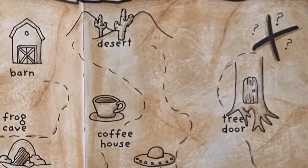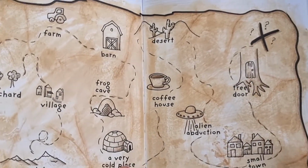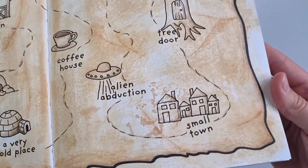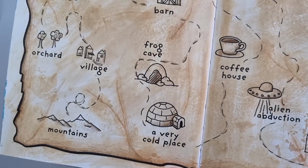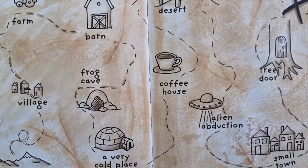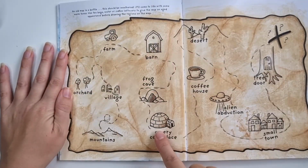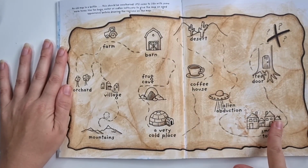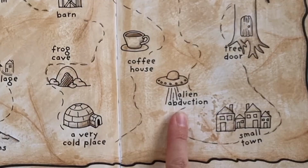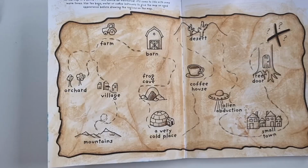And then I just popped some extra shading on and used my Faber-Castell pencils again just to pop some creases in. Just give a bit of depth and dimension to the map. Enjoyed doing this, and I'm presuming this is where we are going to go. This sounds very fun. Possibly be abducted by aliens throughout this book. Let's see where we go, shall we?